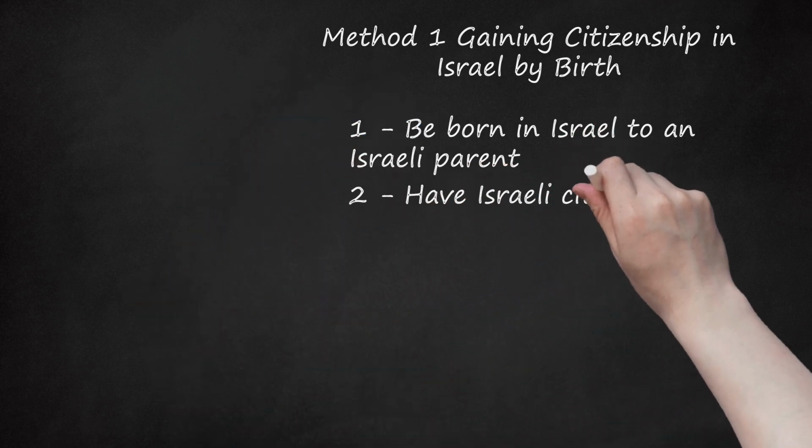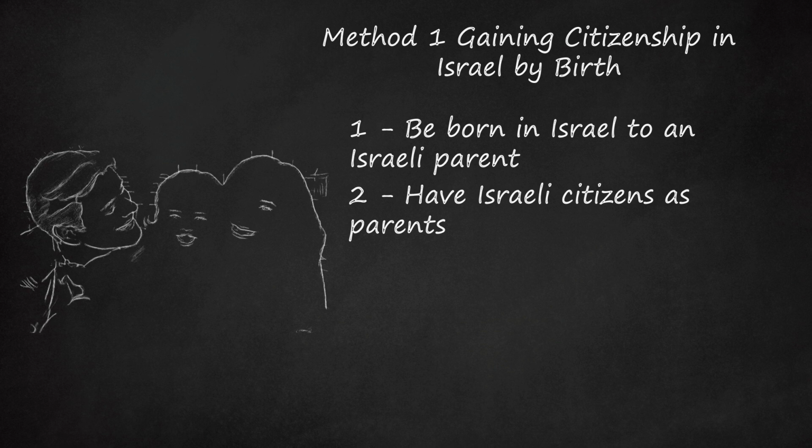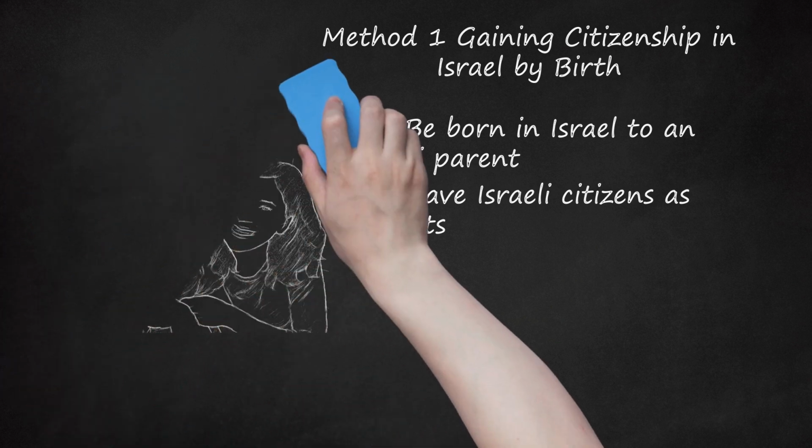2. Have Israeli citizens as parents. Even if you were not born in Israel, it is possible to become an Israeli citizen by birth if one or both of your parents is also an Israeli citizen. Your parents' Israeli nationality can have been acquired by birth, by naturalization, by residence, or by the law of return. To prove that your parents were Israeli, you'll need to go to the Israeli consulate and bring any documentation you have attesting to their Jewish heritage. This can include passports, identification cards, birth certificates, if this info is listed on the document, marriage licenses, letters from Orthodox rabbis, etc.